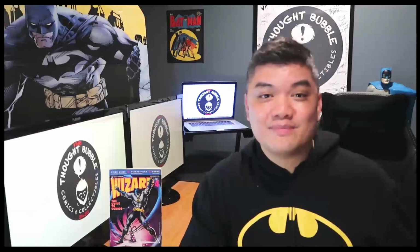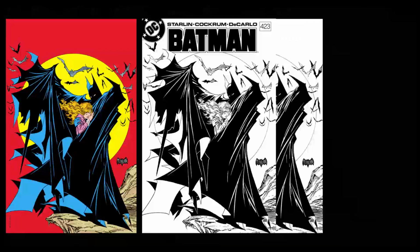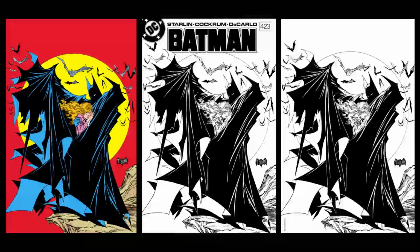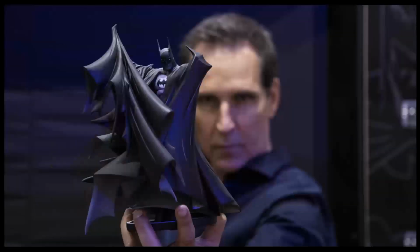Earlier this year, Batman issue number 423 was also reprinted. Here is the color Virgin variant. Here is the black and white trade variant. And here is the black and white Virgin variant. In 2020, DC Comics released the 100th statue in their Batman Black and White line, which was based off of Batman issue number 423, honoring Todd McFarlane.